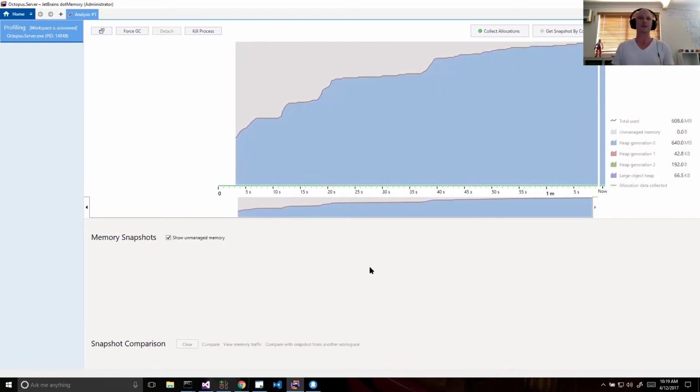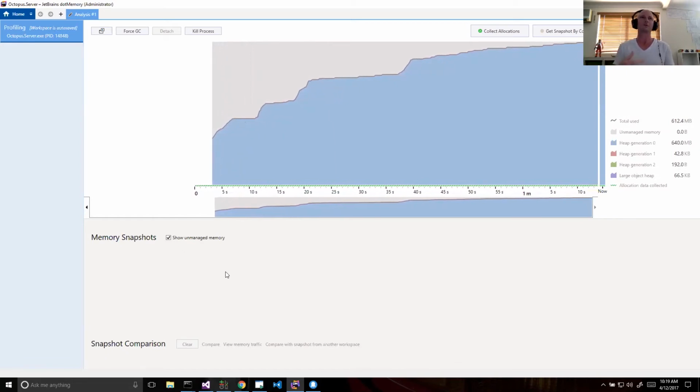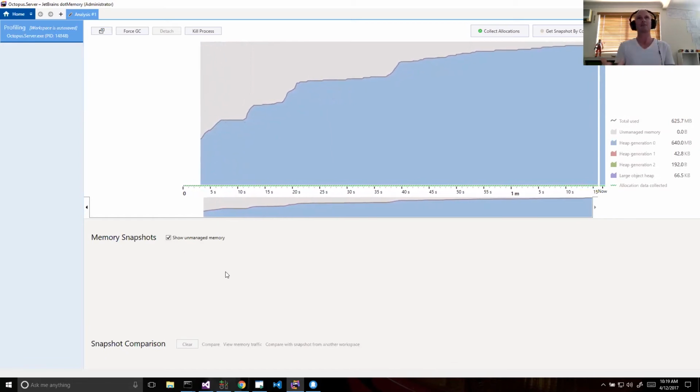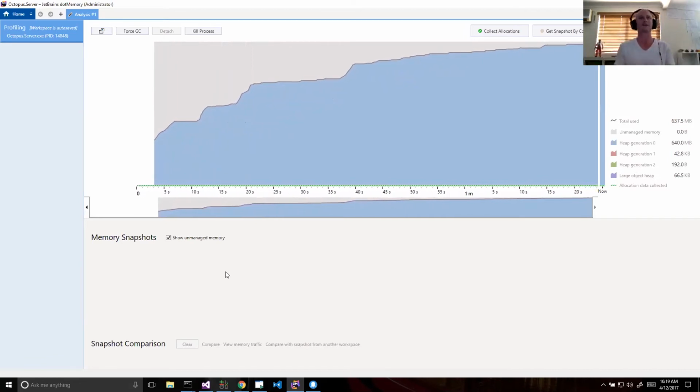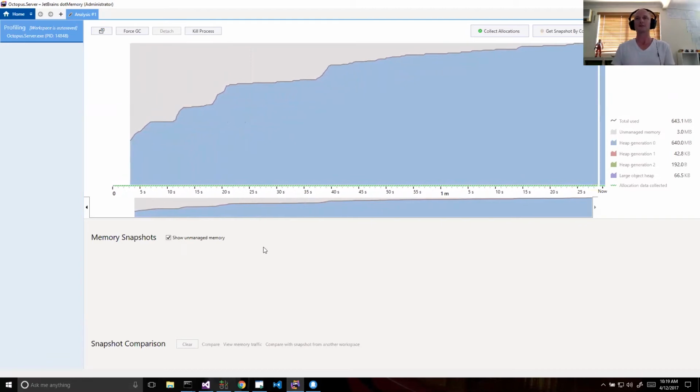And so that's neither here nor there, because every one of those requests goes through and we have to allocate memory for the incoming buffers for the HTTP request, and then we allocate memory for the actual web API that we're using, the service, and then we allocate some strings for doing database queries, et cetera, et cetera. And so that's all to be expected.